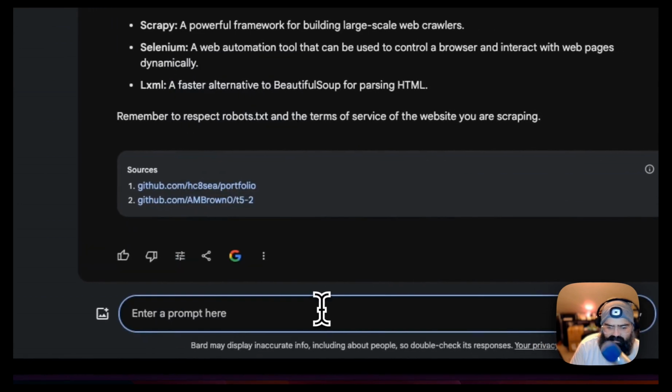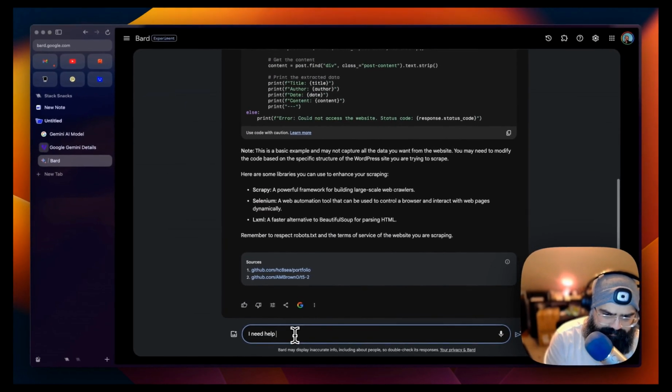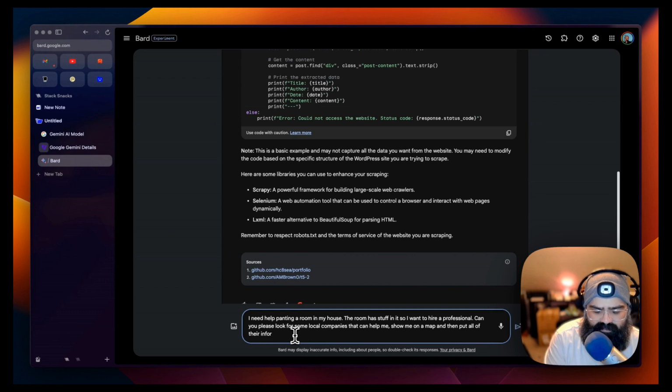All right, let's do something. I need help painting a room in my house. The room has stuff in it, so I want to hire a professional. Can you please look for some local companies that can help me? Show me them on a map. And then put all of their info in a table so I can save it to a sheet later if I want to contact. Why can't I talk? Wow. I can't type tonight.